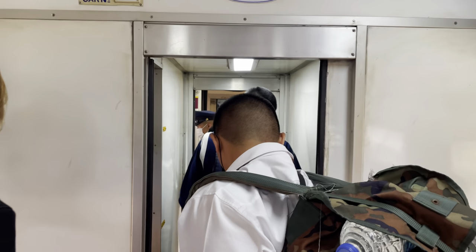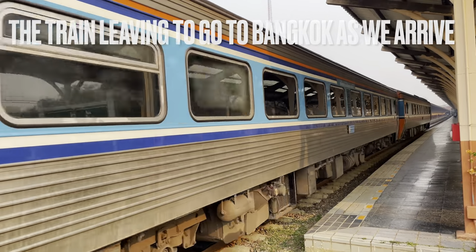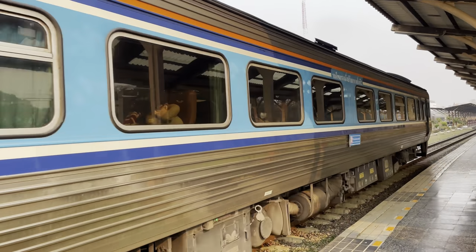So we're here, exactly on time. All right, guys. So that's gonna finish up about a 12 and a half hour train ride up here to Chiang Mai. It was a good trip. It was pleasant enough. I mean, it was a little cold, so I had a blanket, but I was still a little chilly, especially whenever we got up in the mountains.